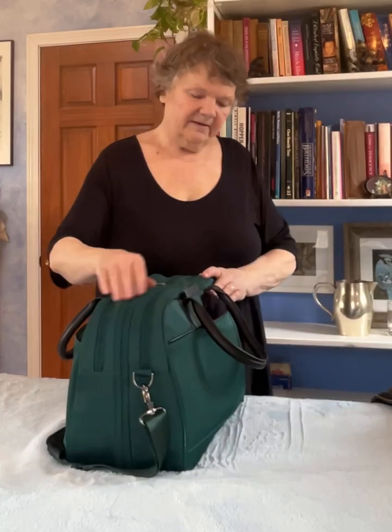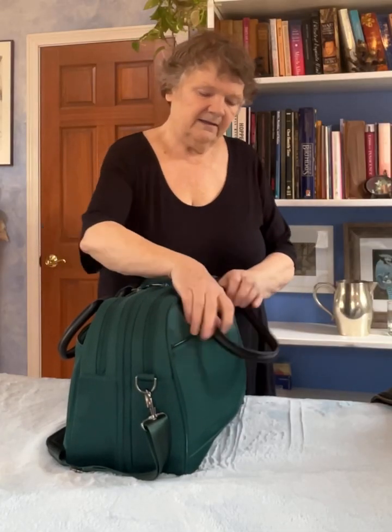So first of all, there's a cute little pocket right up here for your passport. Don't leave home without it. You want that with you. And also there's a front pocket. No, I guess you would call it a back pocket, in which I can keep my iPhone.